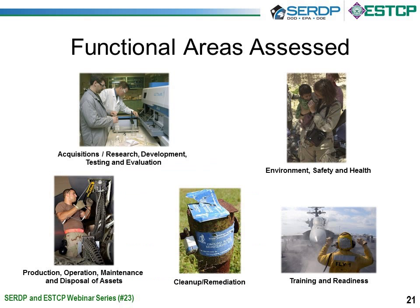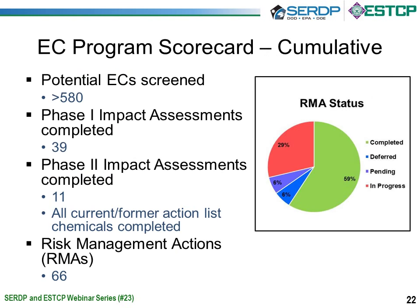These are just the five functional areas assessed. I think they go without much explanation. You can see them, but of course one of them is the cleanup and remediation field. Obviously ECs or changes in toxicology values can affect our cleanup program. This is how many we've looked at so far, over 580. What's most important is the bottom of this slide, which shows you we now have 66 risk management actions running. We've completed almost 60% of those. And all of the options that we've taken to our governance council have been approved.